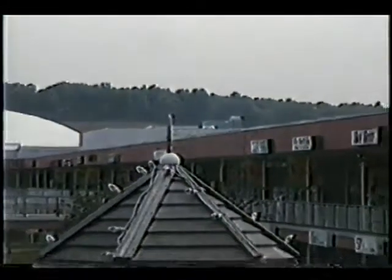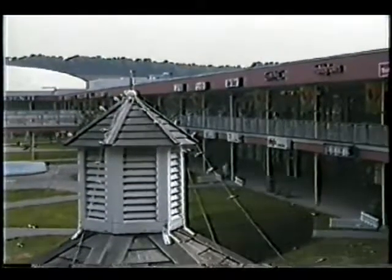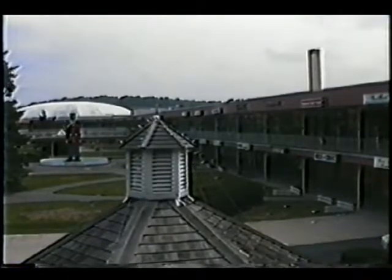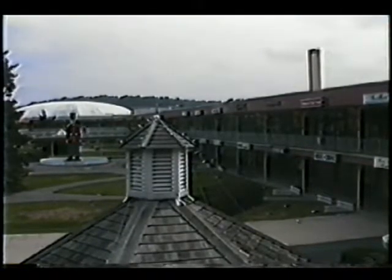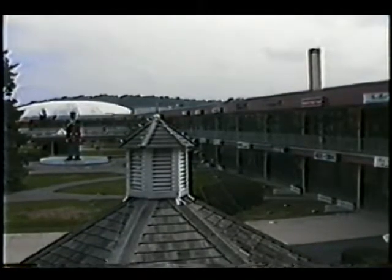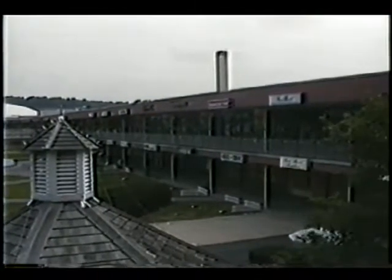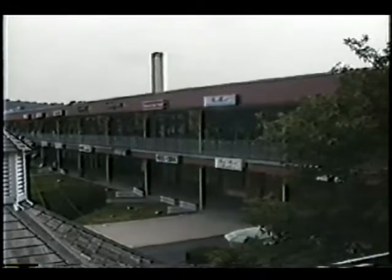We had 44 stores. We had the theater at the time, the cinema. It was a single cinema seating 1,500 people. And we had the parking with the 6,000 cars. It was quite a place and quite a big event when it was opened on October 4th, 1951.